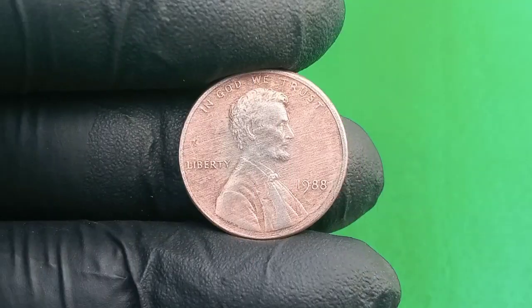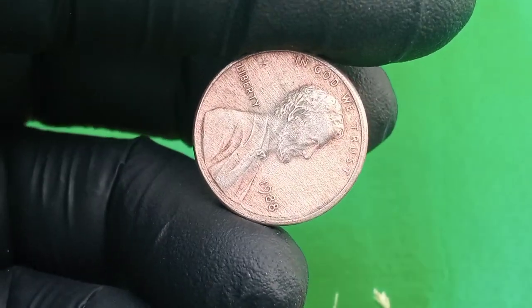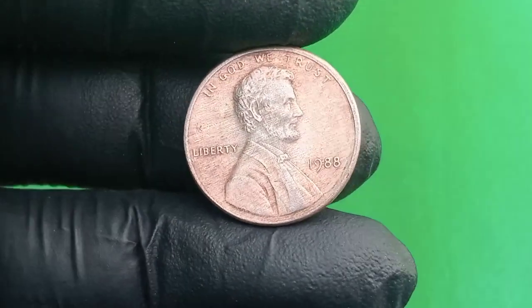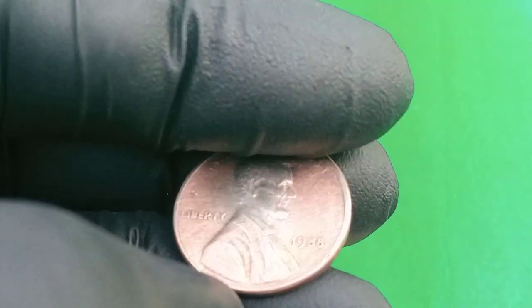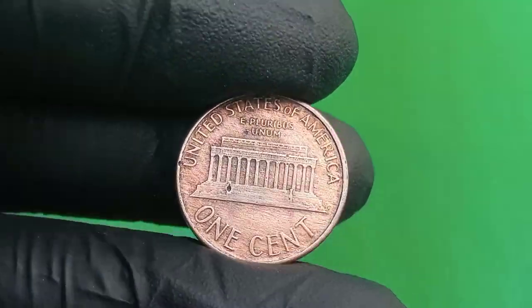If the design appears doubled or has a shadow-like impression, you might have a winner. This is especially true if the doubling is noticeable around the edges of the lettering or Lincoln's profile. Be sure to inspect the coin under good lighting and use a magnifying glass.